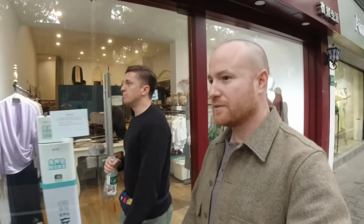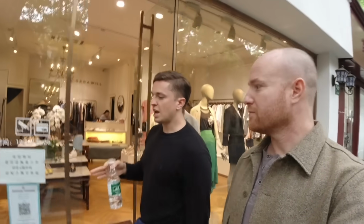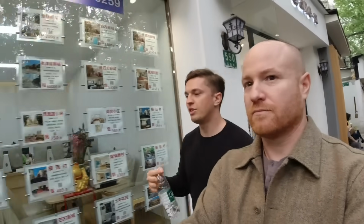How's the car scene here in Shanghai? It is probably one of the best in China, for sure. I mean, to be honest, it depends on what you want to see. In this area, we're pretty likely to be spotting some pretty nice cars. Your Lamborghinis and Ferraris and stuff like that are relatively common here. But the vintage car scene in China in general is not that great because of the regulations. It's relatively hard to keep older cars on the road. Yeah. It's just kind of a headache.